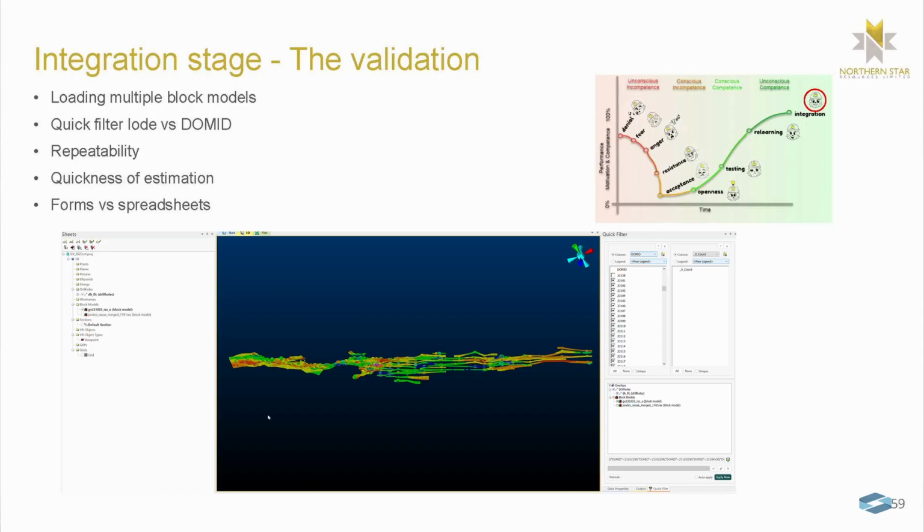So I'm going to show you a little video, if I can make it work. Here you can see the main loads in the Thor Trend 1 Geostats domain. I changed the selection to just the DOM ID for the 23101. Now this may take a moment as the block model is quite large. This changes the block model and the composites to just this one load.